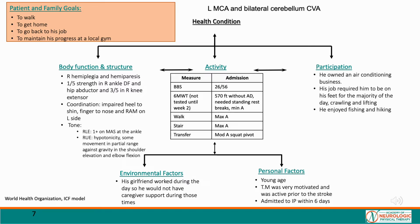Participation. He owned an air conditioning business. His job required him to be on his feet for the majority of the day, that also included crawling and lifting. Before his stroke, he enjoyed fishing and hiking, so he was pretty active before. His girlfriend worked during the day, so he would not have caregiver support during those times. His positive personal factors included he was very young, he was very motivated and was active prior to his stroke, and he was admitted to inpatient rehab within 6 days.